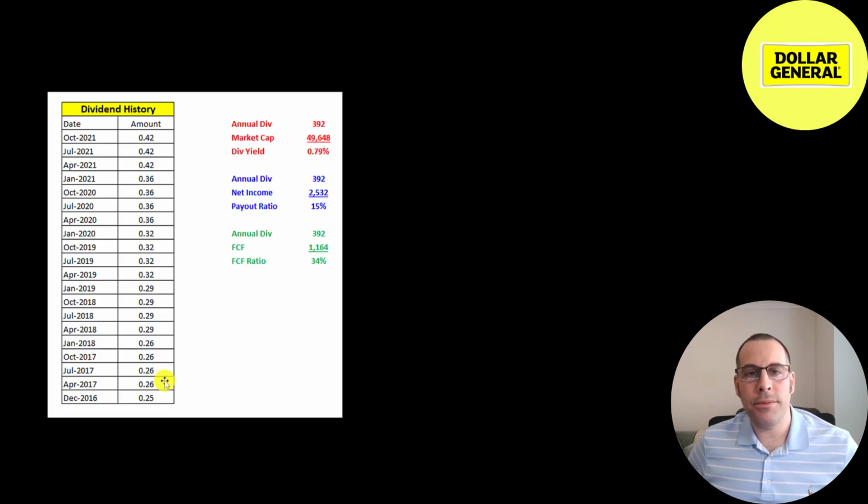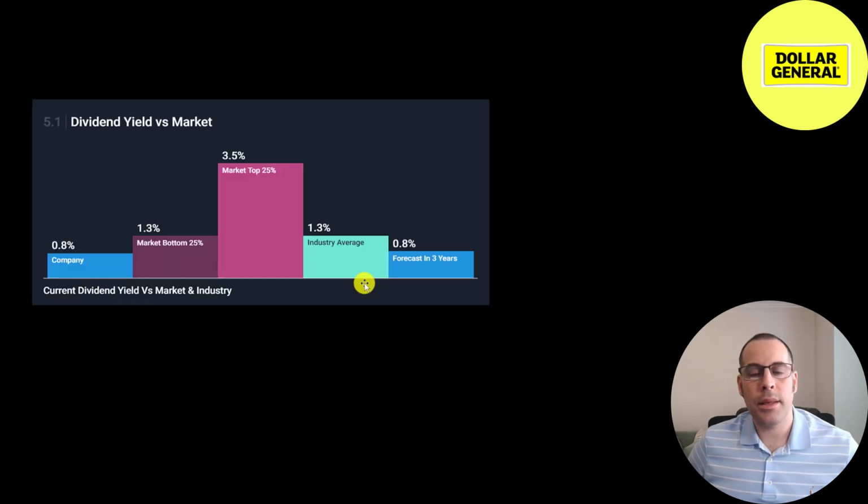They pay a quarterly dividend and they seem to raise it every year. It was 25 cents, now it's up to 42 cents. The dividend yield is only 0.79%, 79 basis points. To calculate the dividend yield, you could just multiply the last dividend by 4, take that number, and divide by the stock price. They pay out 15% of their net income and 34% of their free cash flow. So they can easily afford this dividend payment. I think they like to save a lot of cash to buy back stock. They do pay a smaller dividend than their industry. Their industry pays a 1.3% dividend.